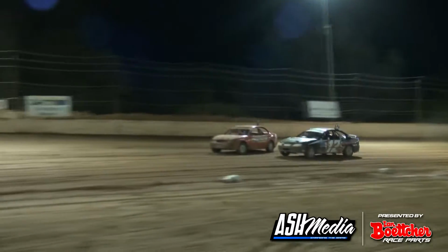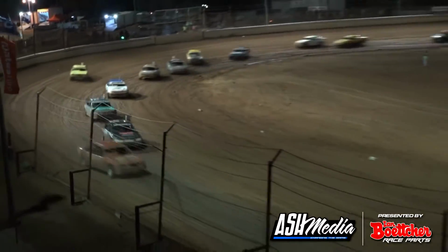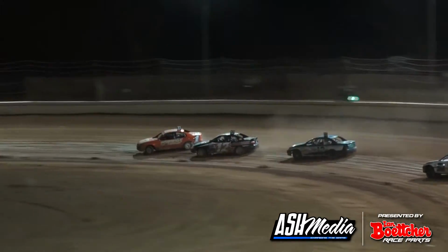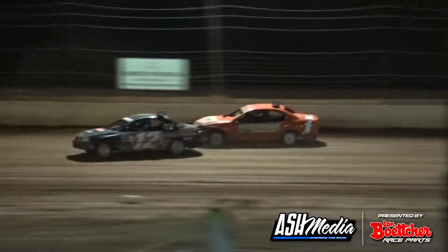Massara levels up again into the top turn. Laidlaw goes in quickly, so too Massara. Here comes Tim Green. Down into turn 1 and 2. Massara has another look. Here he goes. Massara back in front. Another lead change.